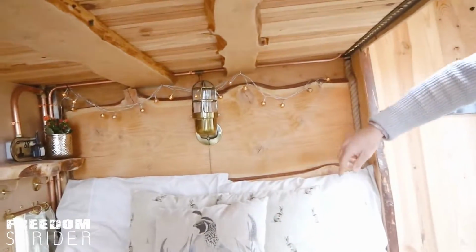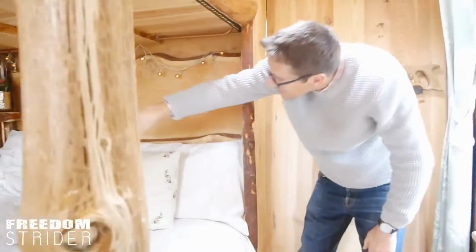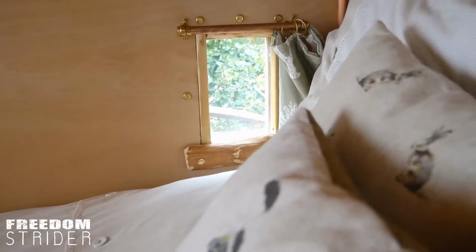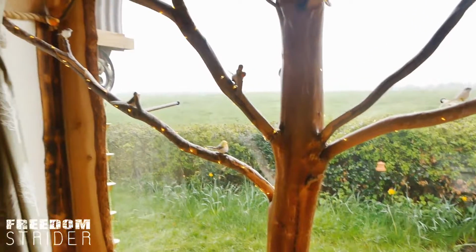And then you've got the little window in the corner, which is quite fun. So when you're sat in bed, you can look out nicely, and this is like going back to the window issue. When there is no window and there's the noise, you just want to have a peek hole. Where did you find this?